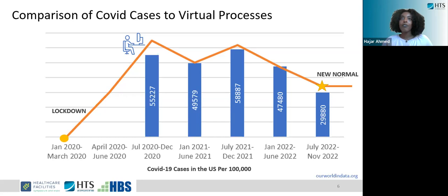And I felt like at that time, even though we were adjusting virtually, we treated it almost as a Band-Aid, right? We thought it was temporary. We just need to adjust for the time being, and then we can go back to how we did things normally. What we grew to learn, as the graph progressed and the COVID numbers increased and decreased, is that we found ourselves almost in a state of uncertainty throughout.